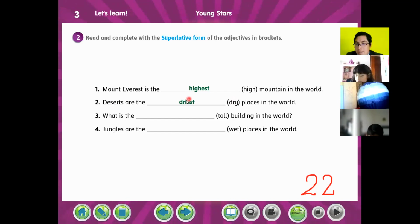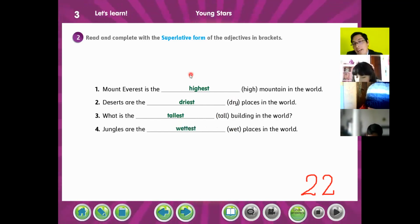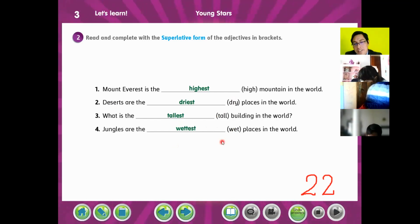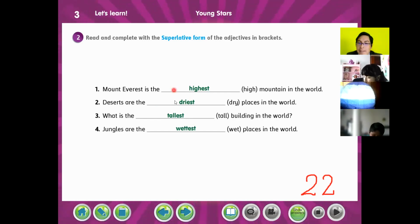Driest. The superlative of tall? Tallest. The superlative of wet? Wettest. No, the superlative of big? Biggest. The superlative of small? Smallest. The superlative of large? Largest. The superlative of... What else? And there are many, no? There are many. But it's the same. Highest, driest, tallest, wettest. Okay, my friends, we are going to stop here. We are going to continue in the next classes, okay? Let's just stop here.